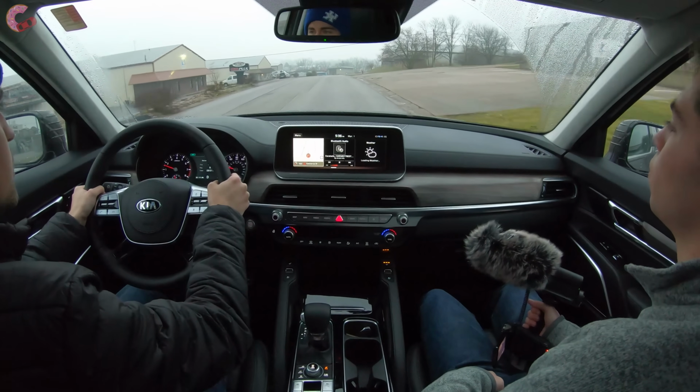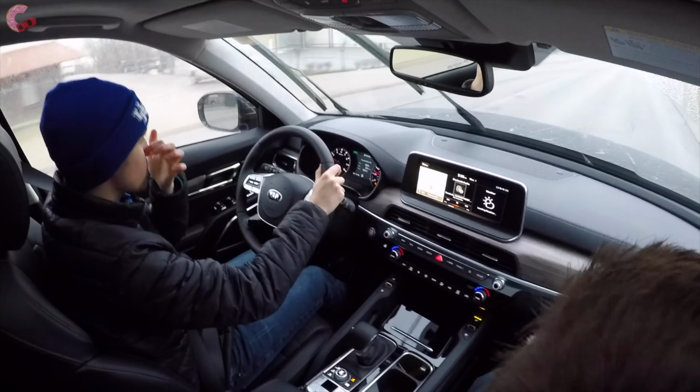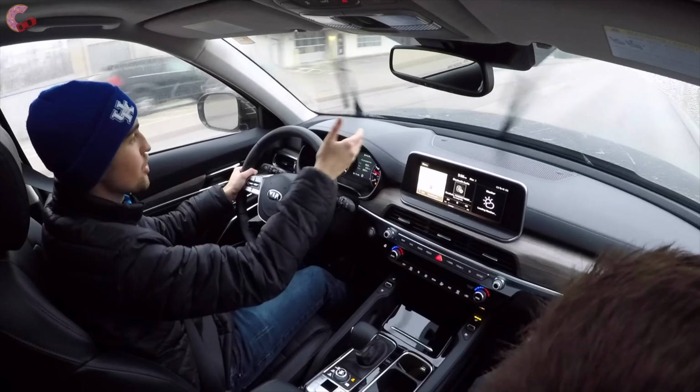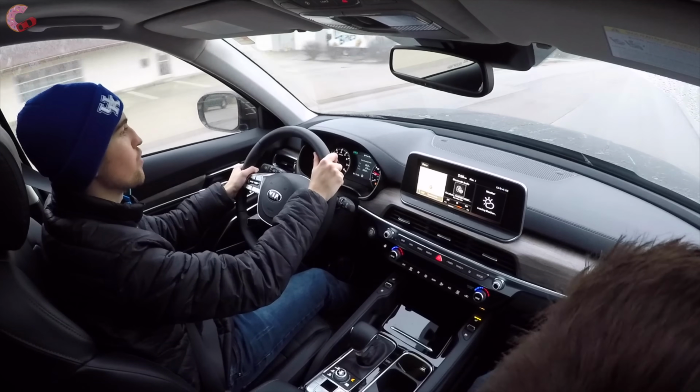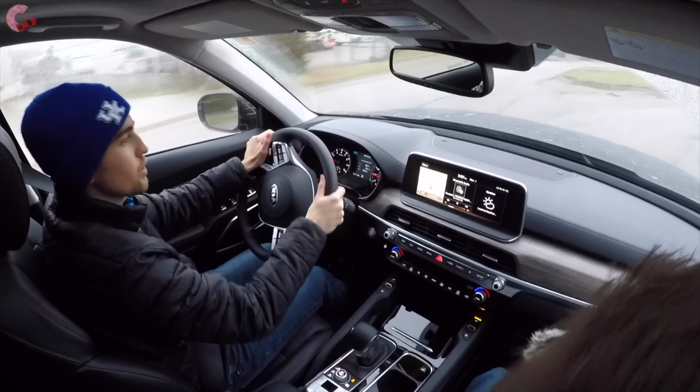Also, just starting out, you definitely have plenty of power. Like we said, you get a standard V6 engine here versus the rivals where they're going to make you pay extra for it, more or less.